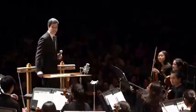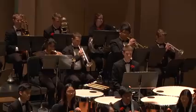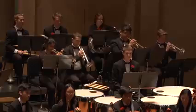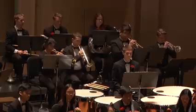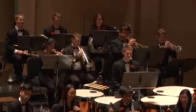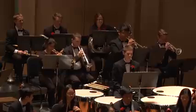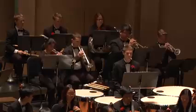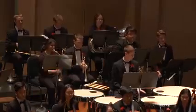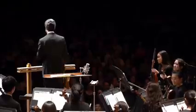In front of them are our trumpets. Finally, along the back wall, our horn section.